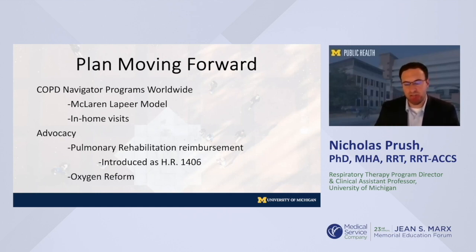This oxygen reform is around 4 pillars, and basically the largest one is going to allow the healthcare provider to determine which form of oxygen therapy suits the patient best. And then it would be reimbursed by Medicare, Medicaid services. So that's coming too. That bill's in draft form. Hopefully we get more information on that.